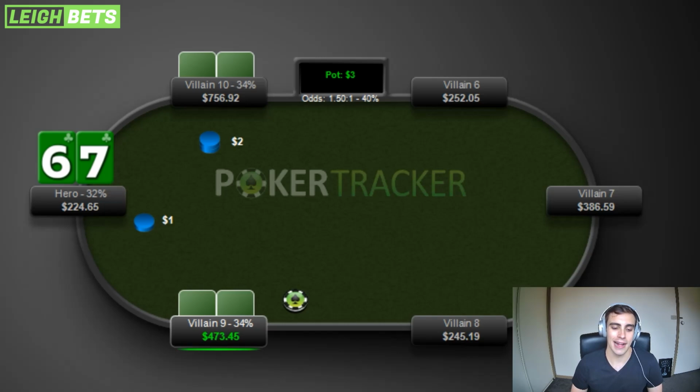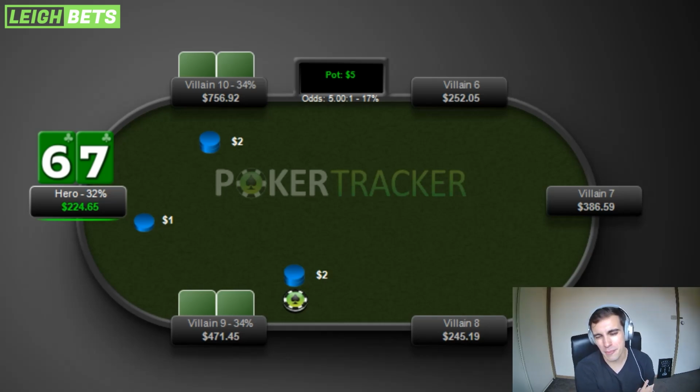Next up, we get a limp from an unknown player, and the action's on me in the small blind with 7-6 clubs. There's a few different options we can have here. Wouldn't hate folding here. The chances we're going to play the pot out of position are pretty likely, but I kind of want to raise as well, just because then we are going to have a bit of board coverage when we do get action.